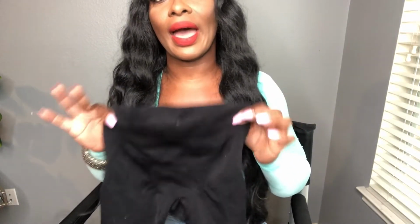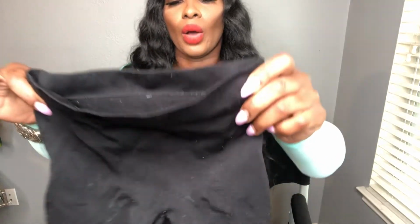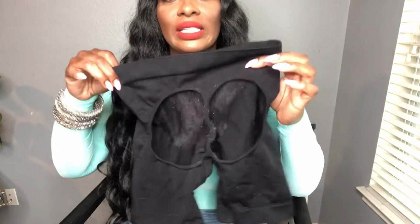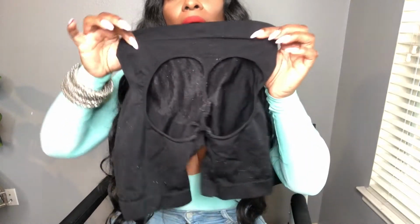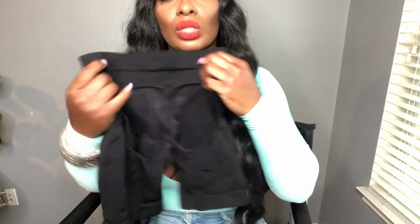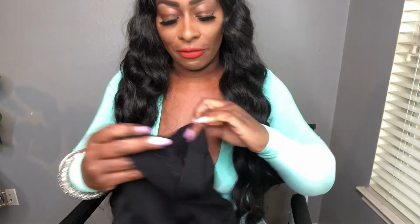This is like the one that I have on today. Okay, so you can definitely see that, except the one I have on today, the bottom is not cut out, but it has the ruching there. So they can have the full panels in the back and just a ruching on the bottom, and that one works good too. So these are really easy to find.